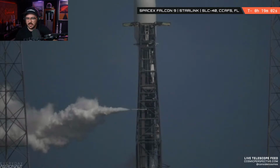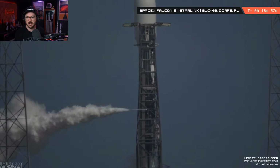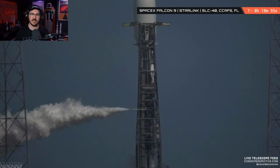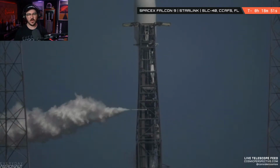As far as rockets that are weather resistant, the Falcon 9 is not. The Falcon 9 is extremely finicky. It's probably one of the poorest rockets as far as weather resistance.